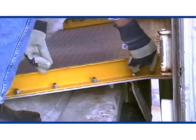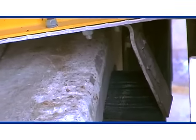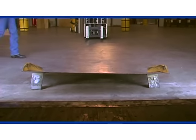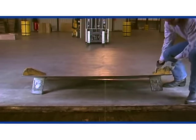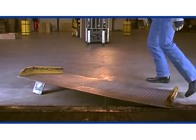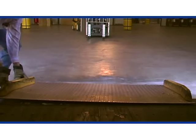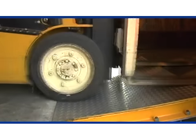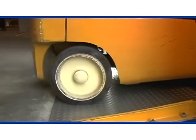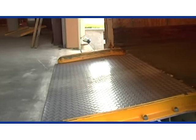When using portable dock boards, make sure they are secured in place by an anchor of some sort or by being equipped with a device that will prevent them from slipping. Portable dock boards must have handles or some other effective means that allows safe handling. Once dock boards or bridge plates are secured, they must be driven over slowly and with care. Never exceed their rated capacity.